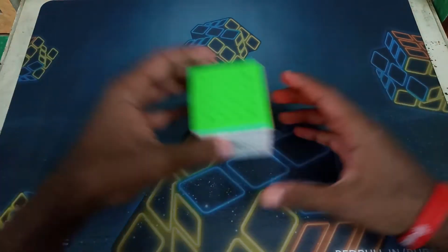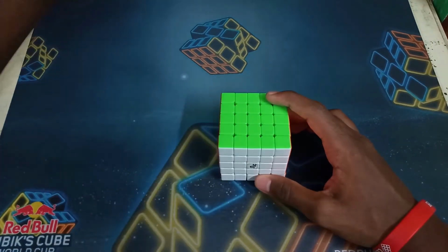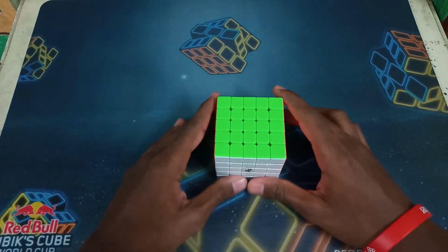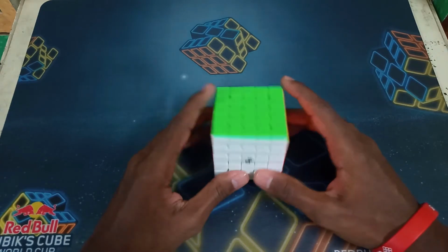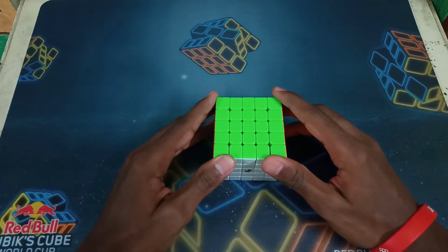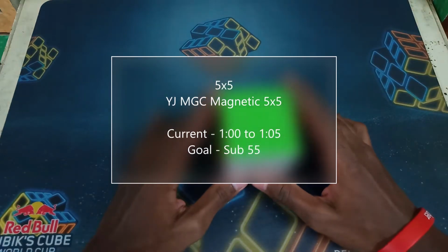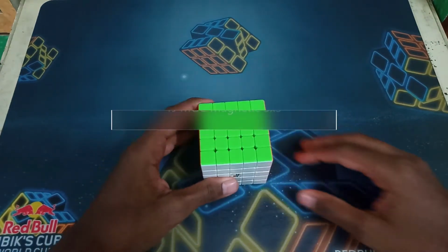Moving on, we have 5x5. Again, the YJ magnetic 5x5, not a surprise here really. And my current time for this event is I average around 1 minute flat to 1 minute 5 seconds, and that is a decent average, but I'm pretty sure with more practice I can get sub 1, and my goal by the end of 2022 is to actually get sub 55 seconds on this. And again, very tough, but I will be putting the efforts into it hopefully. So yes, that's my goal for 5x5.